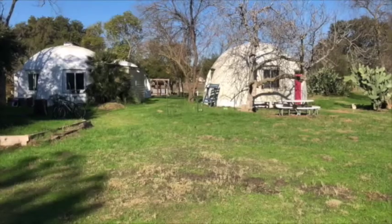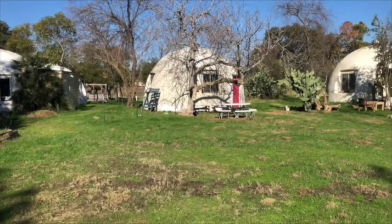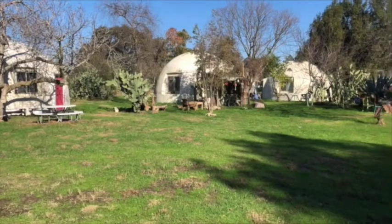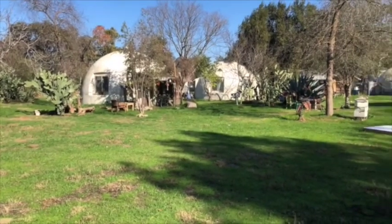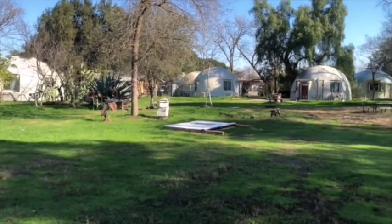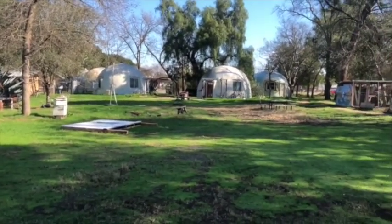The Domes. Hello everybody, and welcome to our 2020 Domes Tour. Here we see a small panning view of the domes in the little area kind of in front of the yurt. Right now we're going to take a little walk through a small space through the domes.